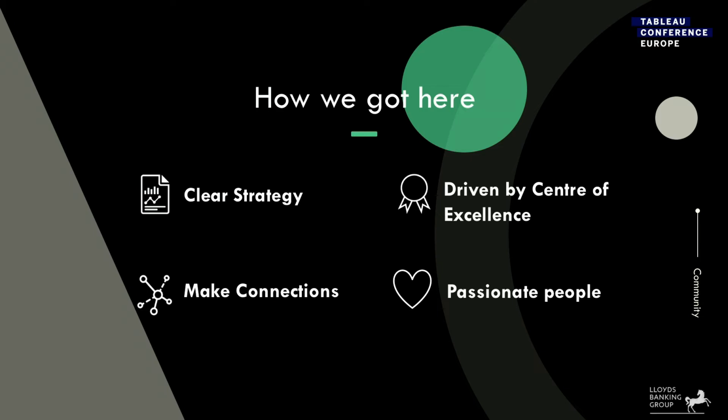We've got a driven center of excellence. So we've got a hub focused on analytics. We're trying to give those people space and time to focus on advancing what we can do.